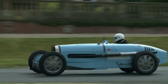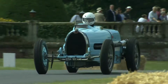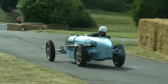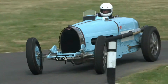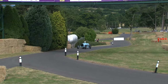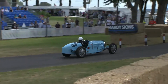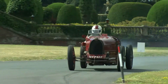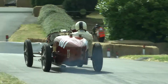But this is an evil beast. This is the Type 54 Bugatti, sort of Type 51 on steroids, with a great big 4.9 litre engine in the front, and the 54 was notorious for having serious accidents in Grand Prix racing. So most of them were converted into big touring cars, but this one has been reconstructed as the original racing model. Tim Greenhill has put in a fabulous time in the Wolseley Hornet Special. His time of 47.36 seconds, good enough for fifth currently.